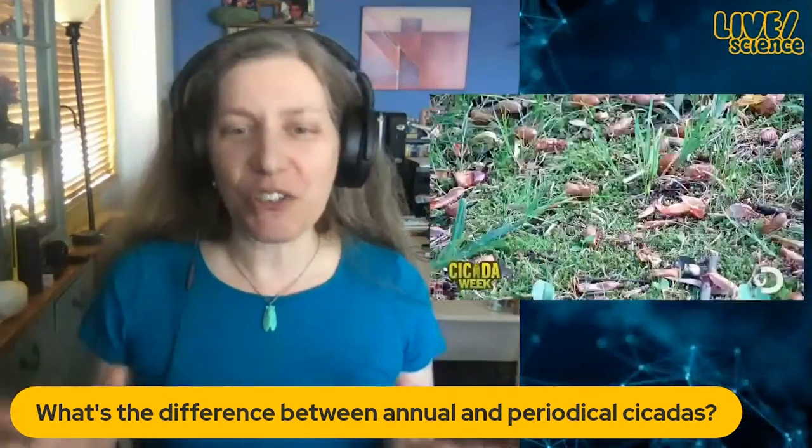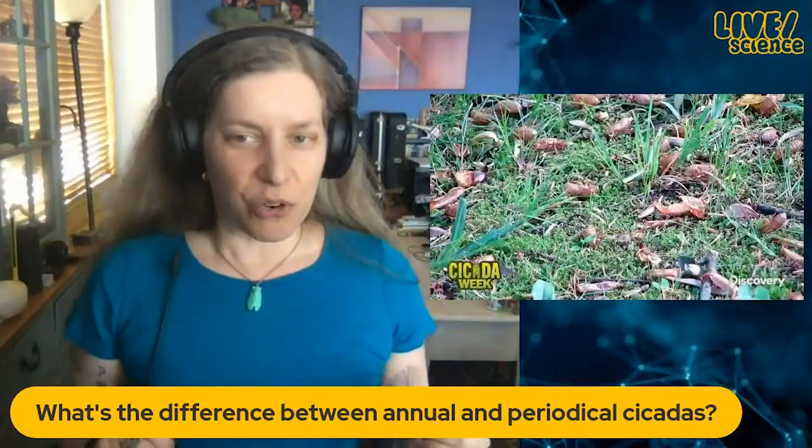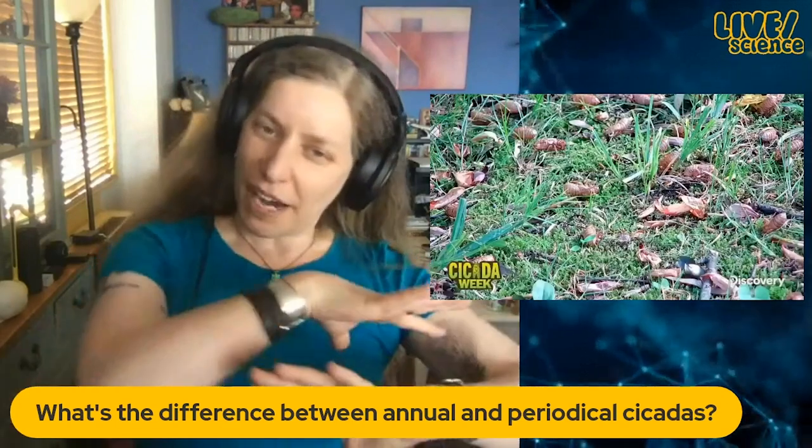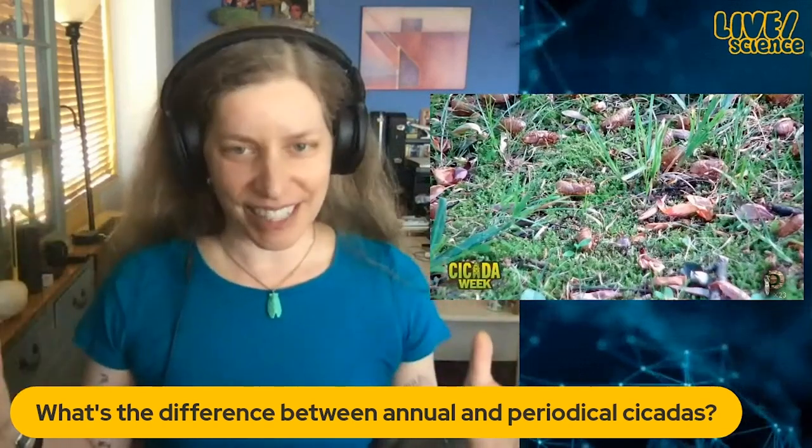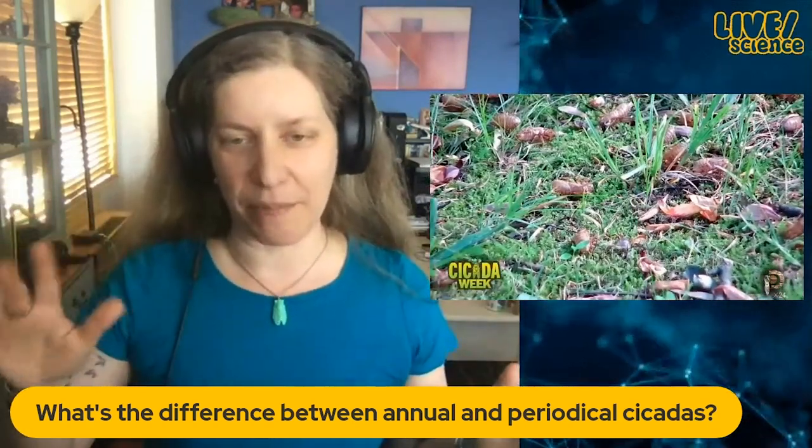These types of cicadas are different from the annual cicadas, which have green bodies and come out at the end of every summer, usually around August. Periodical cicadas live underground for either 17 or 13 years, and then they come out in waves and waves, in the millions and billions, and that is what we are seeing now with Brood 10. This is also known as the Great Eastern Brood, the most widespread of all the broods. They come out over 15 states in the spring, in late May into June.